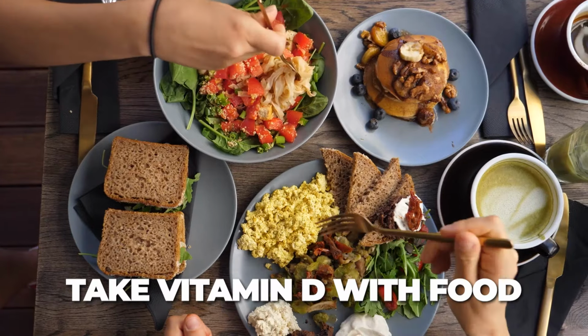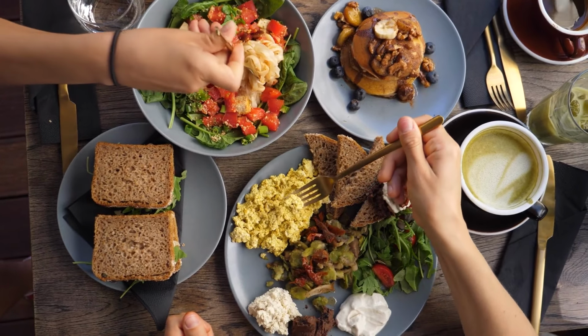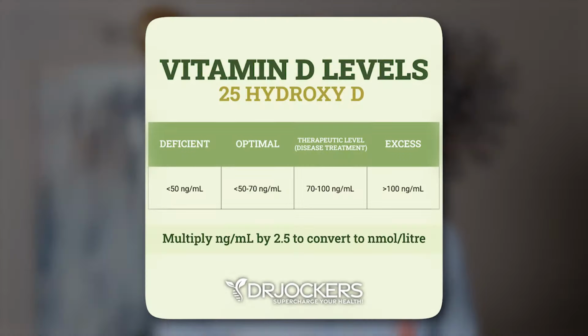You always want to take vitamin D with food because it's a fat-soluble nutrient. You're going to absorb it better when you're consuming it with meals. So that's another principle that you want to follow, right? And so again, when you're looking at your 25-hydroxy vitamin D, you want it up over 60. That's always what you're looking for.